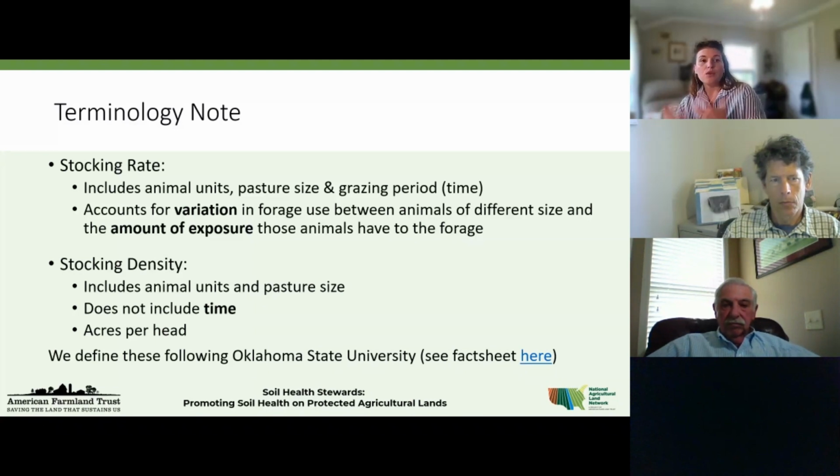And so in words, this is essentially accounting for the variation in forage use between animals of different sizes and the amount of exposure that those animals have to the forage. Alternatively, stocking density only includes animal units and pasture size. So it does not include grazing period, does not include that time component. So essentially, this is a measure of acres per head.